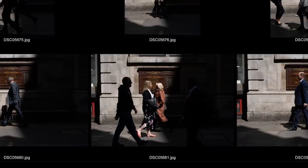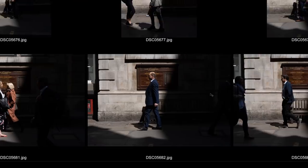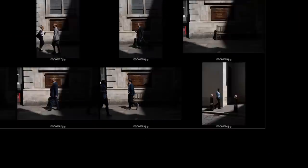I hung around to see if I could get a few more, trying some shadow and then maybe just a highlight of somebody coming through, and then two people in the middle. It was just too cluttered. This guy was all right, didn't like the gait as much. This guy was okay, I preferred the other one. So you can sort of see by this point I lost patience again.